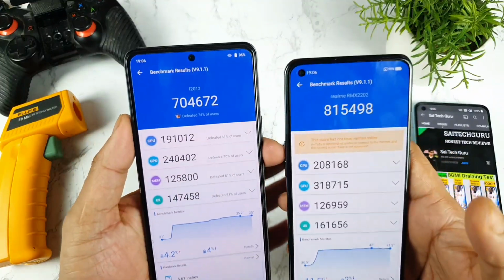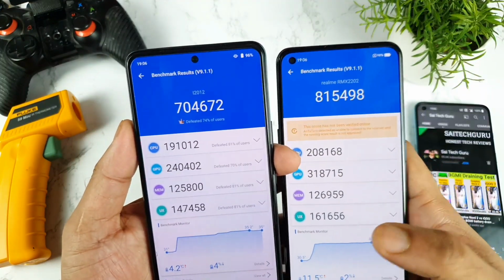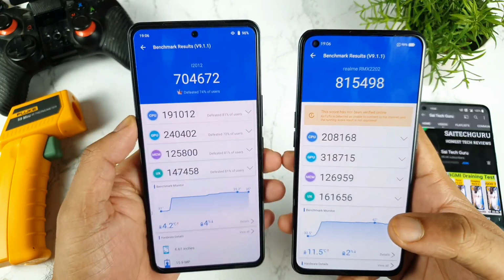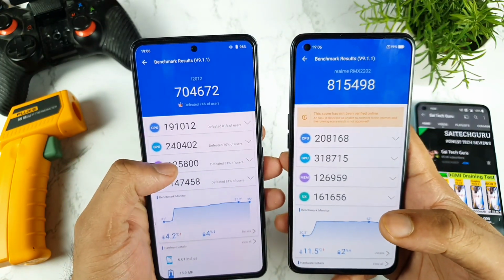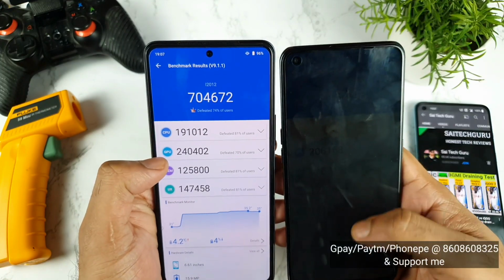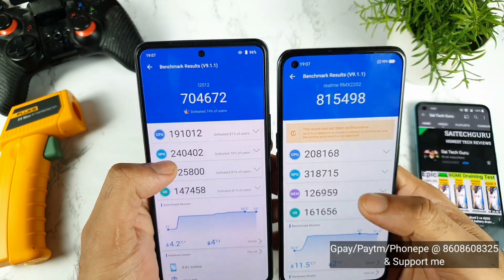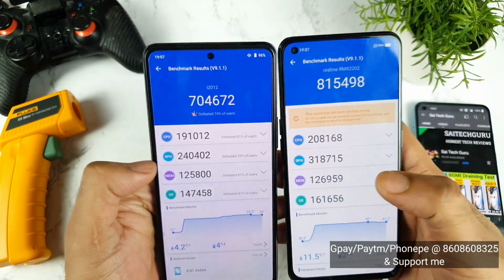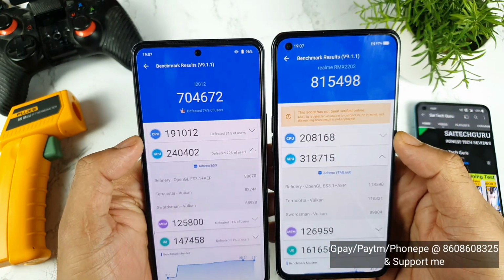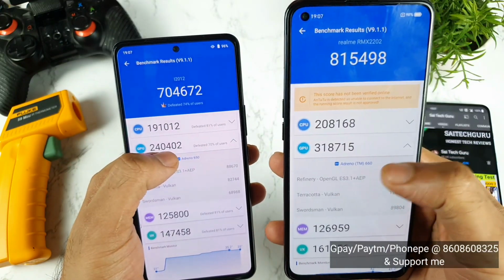Let's see. So let's compare the first thing, regarding the CPU. There is not much change because 191 versus 2 lakhs. So 1,91,000, there is only a little bit of difference, nothing much major. And in terms of the GPU there is a huge difference. As you can see friends, a 60,000 difference is there in the GPU segment between both phones. As you can see, Adreno 650 versus Adreno 660.